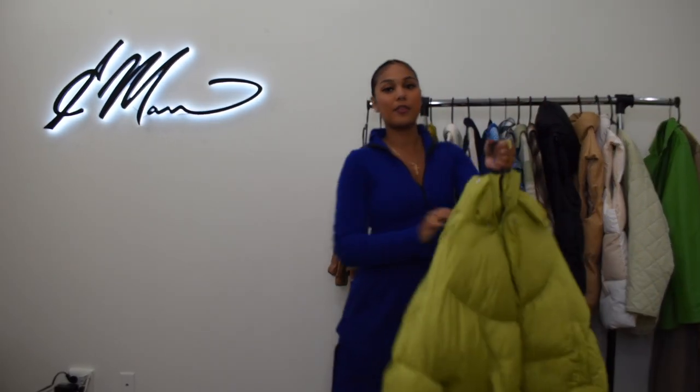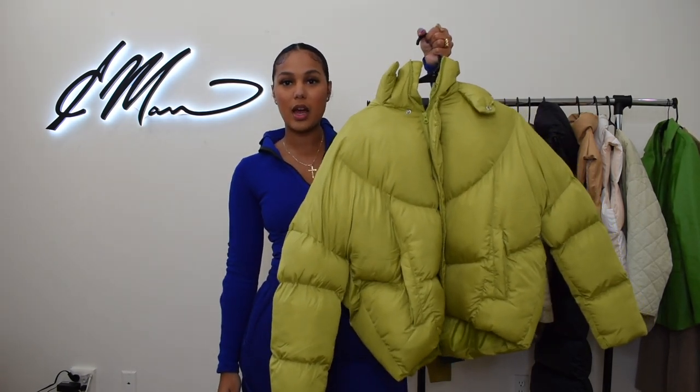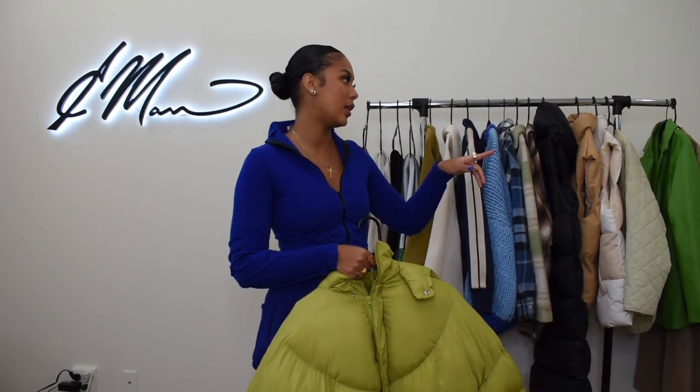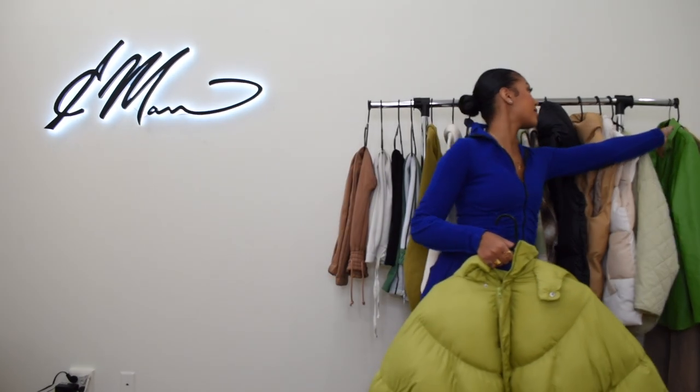Next is this puffer jacket, this oversized type of puffer jacket. Again, I'm super obsessed with, oh wait, the green blazer I got from Princess Polly. All the stuff that I can link down below, I will link down below. If I don't have the links because of me thrifting or if it's sold out, I just won't put it down below. But if I can, I will. I believe Princess Polly still has that up and I had it in a size US 4.